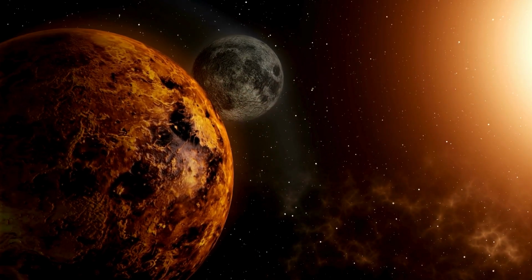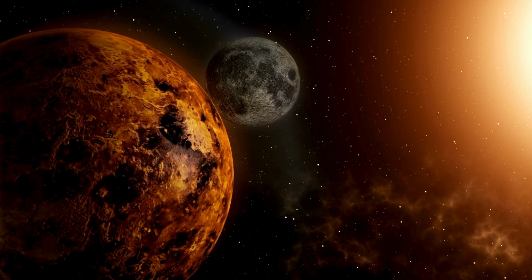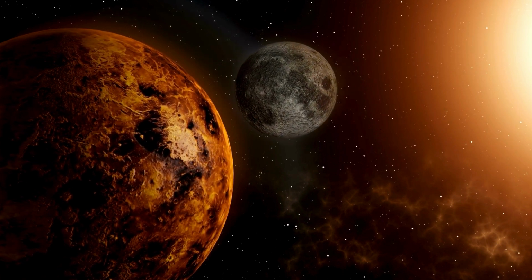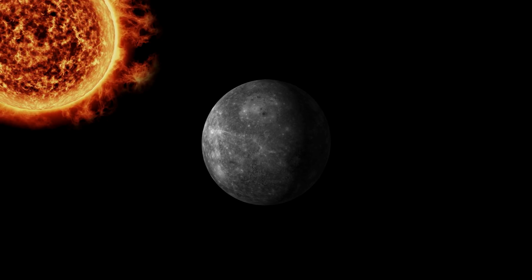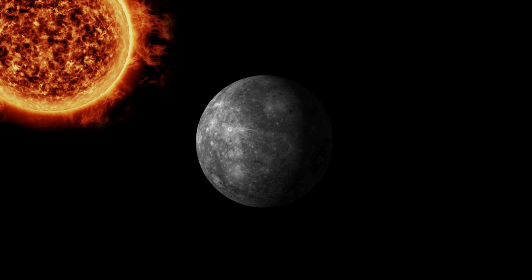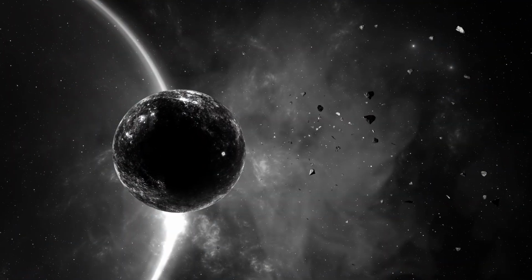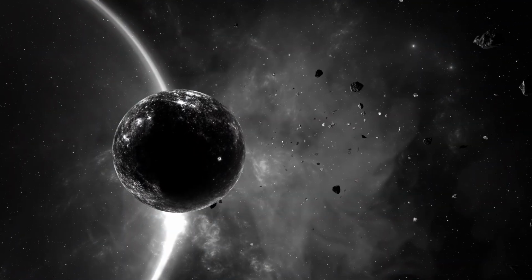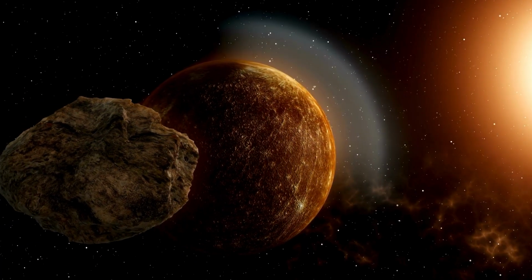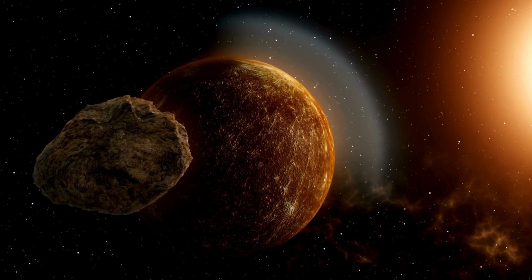Nothing's happening. Oh, right. Well, that's because Mercury and Venus don't have any moons to block out the sun. But why? Well, Mercury is moonless because of how close it is to the sun. Since it's a smaller planet, its gravity is too weak to hold on to other celestial bodies. They either crash into the planet or are swallowed up by the sun.